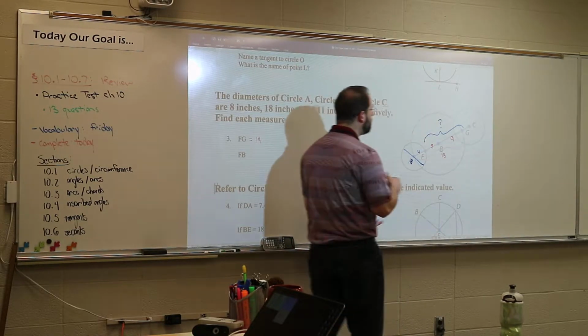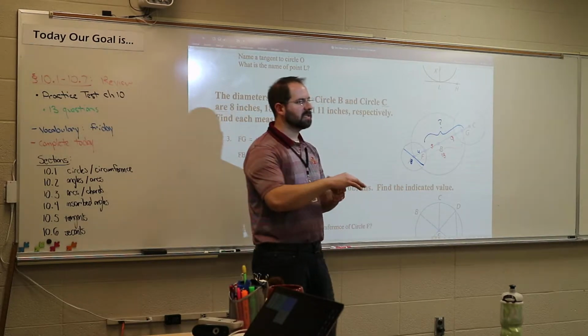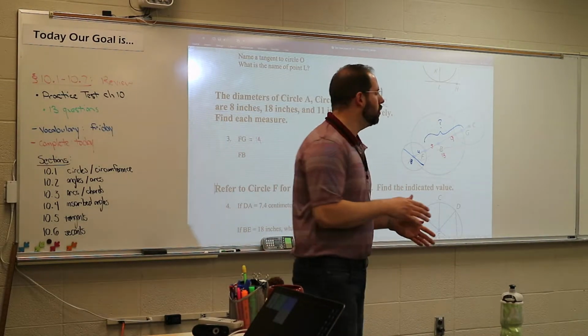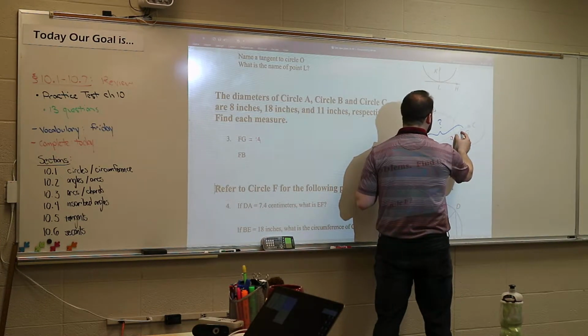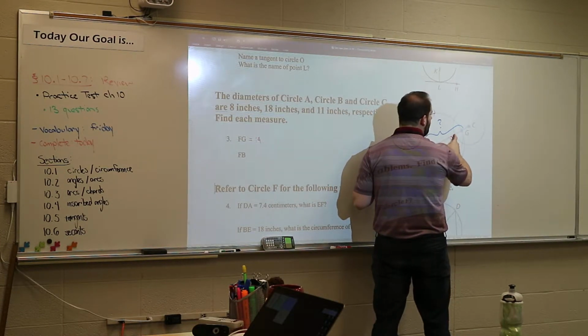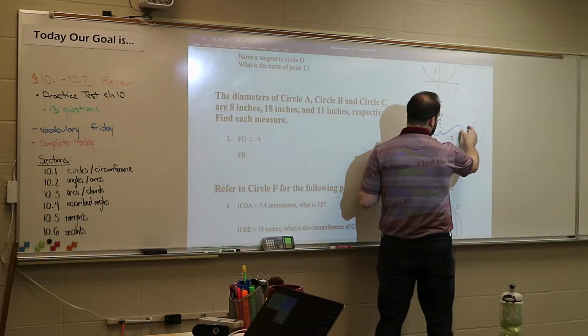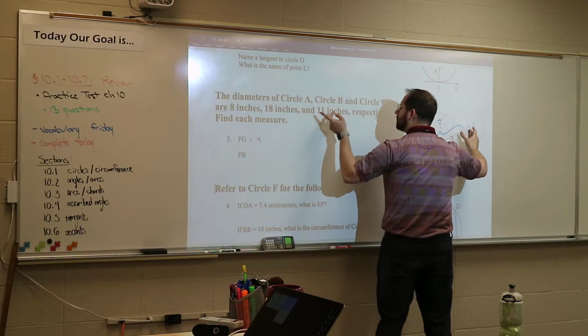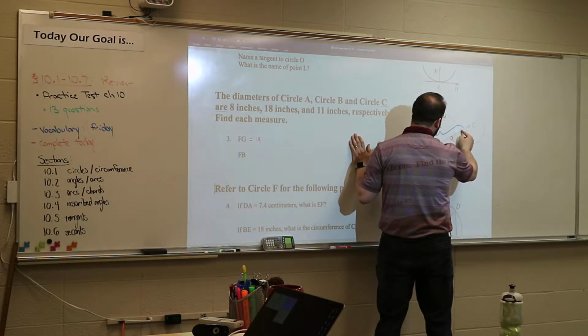Now, the only problem you could not do on this was find GC. GC is not possible. Because if they were to specifically tell you this little piece here, or they tell you this little piece here, you could do it. But the problem is they just gave you this is 9. I have no idea what these are. Because it says C is like 11 in radii. I don't care that this is 5.5. It doesn't matter. The problem is I don't know what these are. It's not the perfect halfway center. It could be 2 and 3.5.